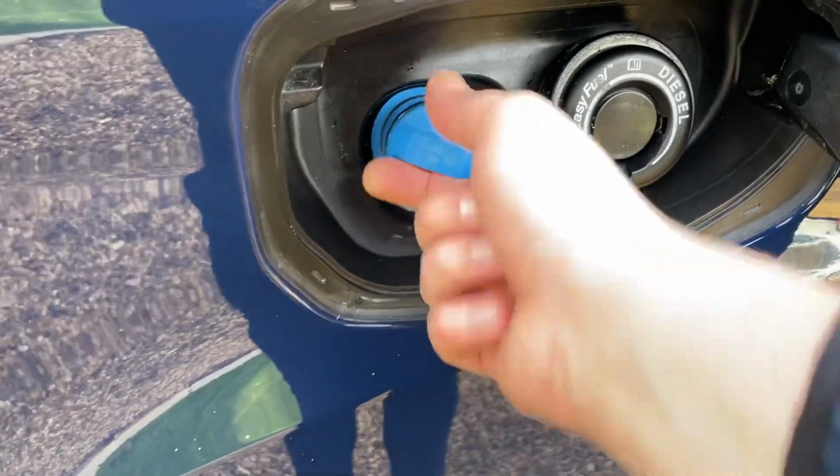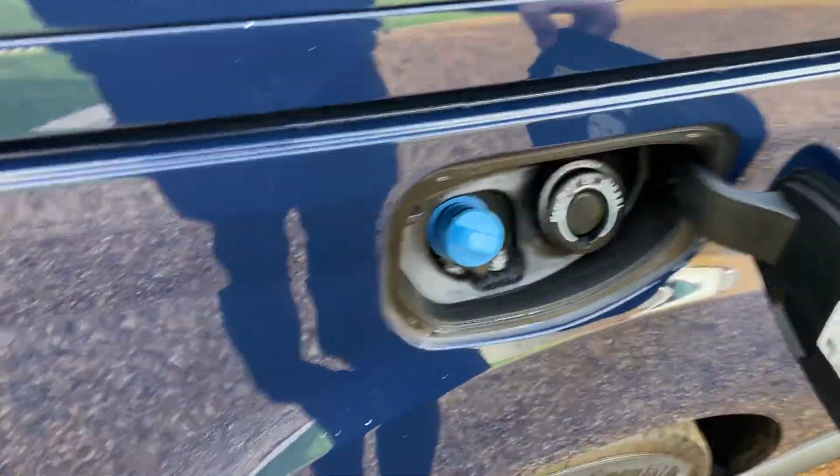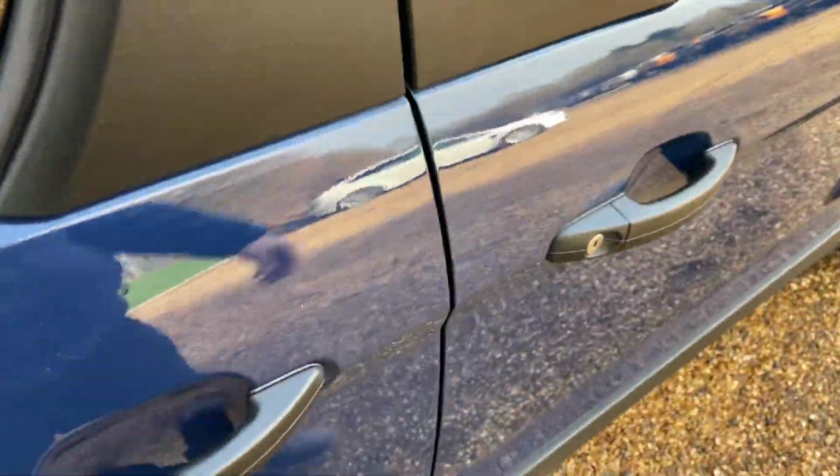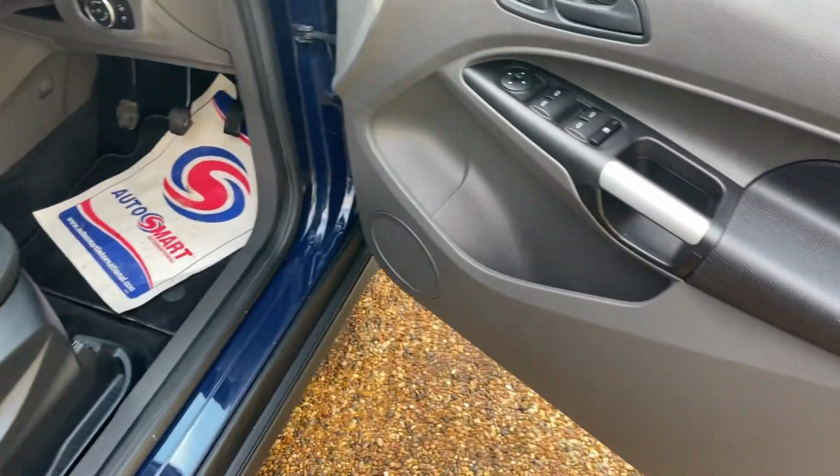It goes in this little blue cover here, and what that does is spray a little bit of solution onto the exhaust gases, making it a nice clean emission. So if you didn't know, now you know. Any questions, give us a call. We're happy to answer everything you need to know.